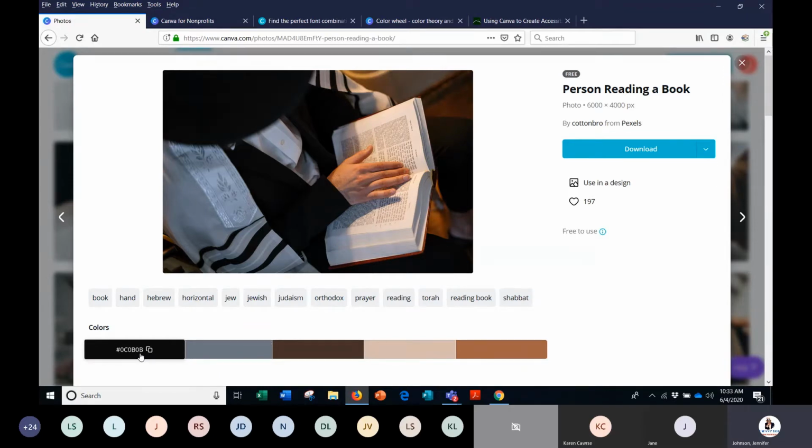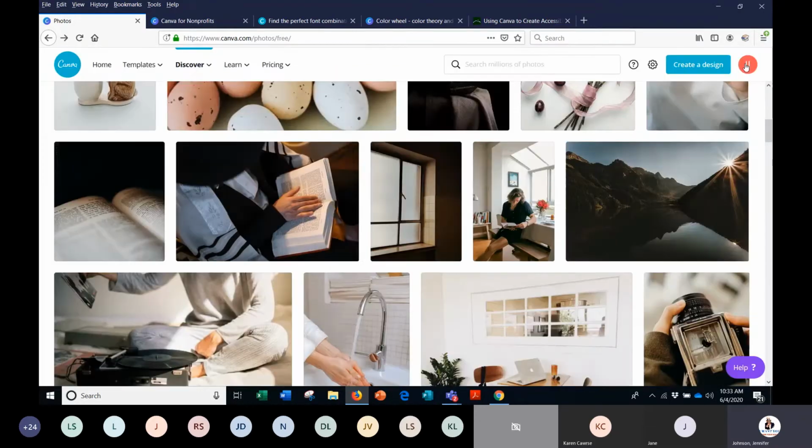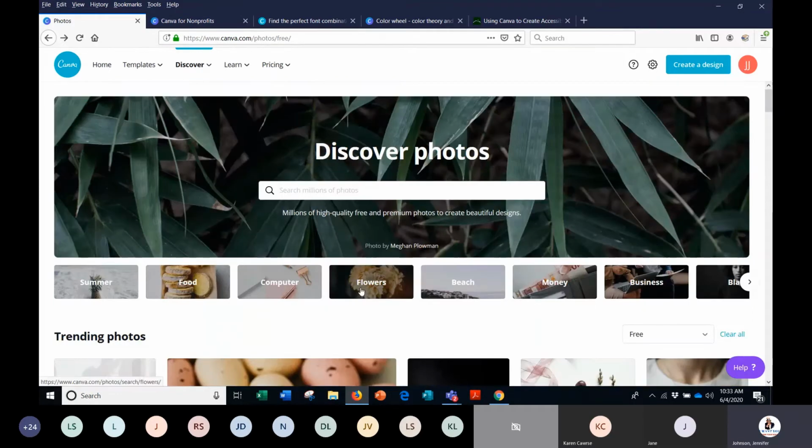So if you're designing a graphic with this picture and you want to have your text be in a complementary color, all of that sort of stuff, you can just pull it out from here. So that's a good thing about using Canva stock photos. It's not going to do that if you upload your own picture to Canva, but I think there are other tools that will pick out colors from photos you upload online, but I, at the moment, do not know what those are.